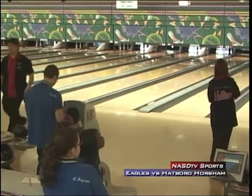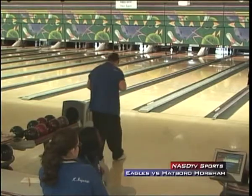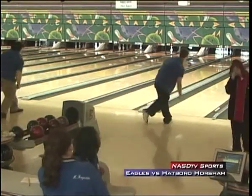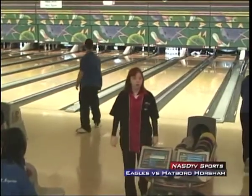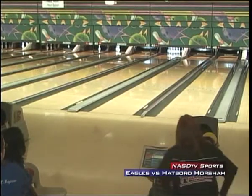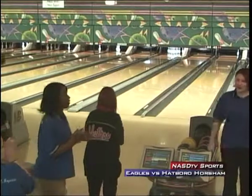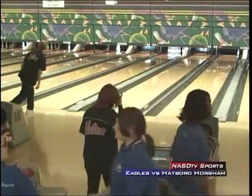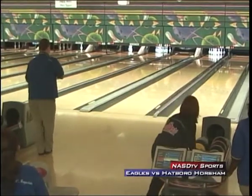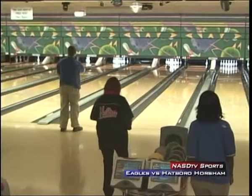Will be shooting here. Mike is averaging 205 this season. And that ball's flush in the pocket. Big strike for Mike. He has really gotten better over the years. I've been personally watching him. He just keeps improving his game. And now Gordon Murphy working on a spare, shooting now in the second frame. And Gordon is another player who has just extraordinarily gotten better over time.